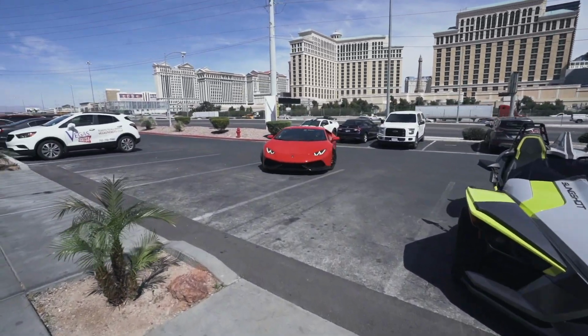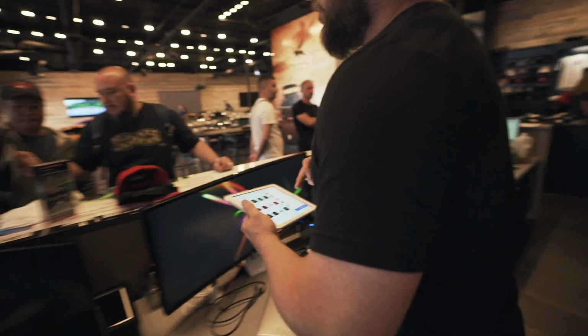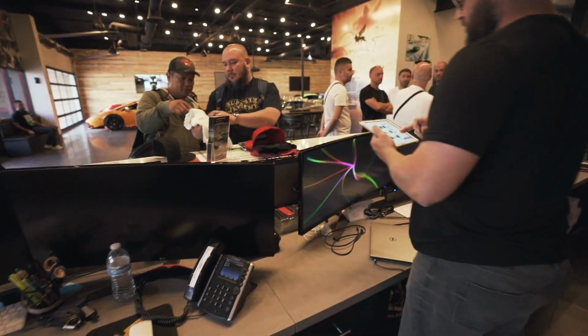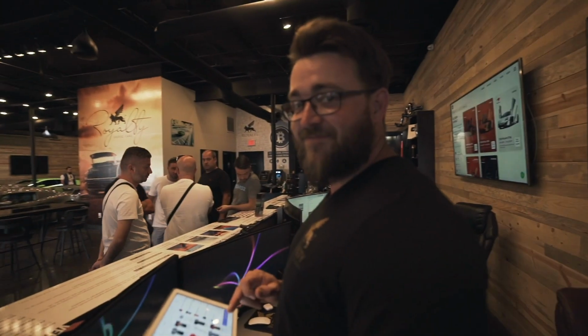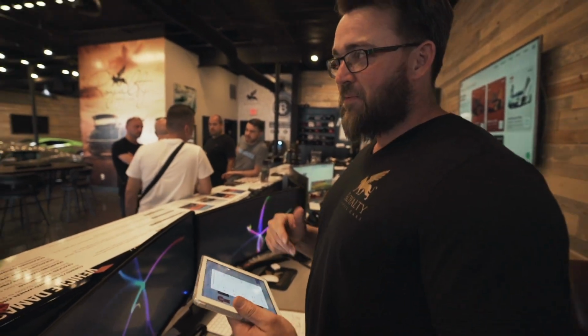In the meantime, we also have the red Huracan pulling up. What you got, the white tee with the black logo? Yeah. Good size. Excellent. So, Josh, as you can see, we got some action. 3 o'clock rush is here. It's always fun, guys. Don't let it intimidate you when you come in. Just step up to the counter.